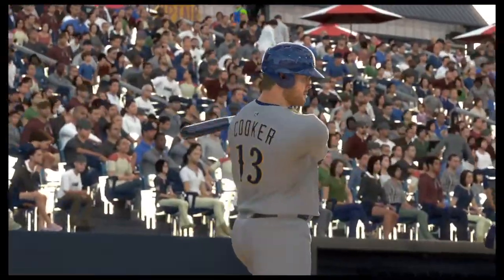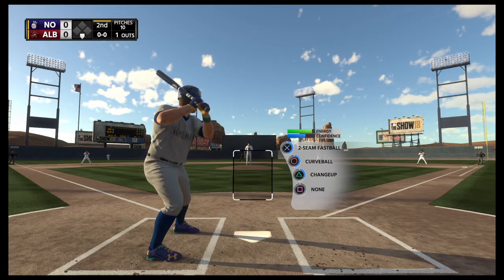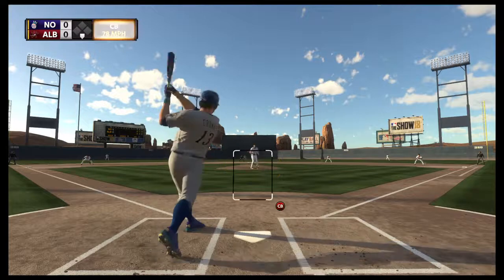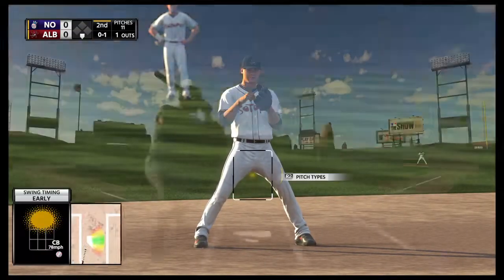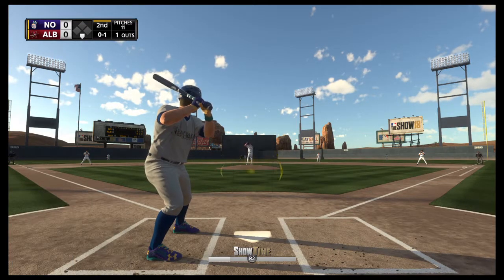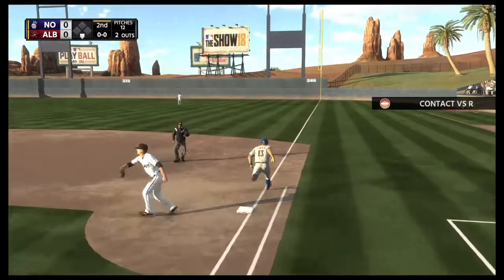Stepping in, Steve Cook. He'll get to take his first cuts here. First pitch of the at-bat. Way out in front. A bouncer to the left side. Gibson is up with it, and there are 2 away now.